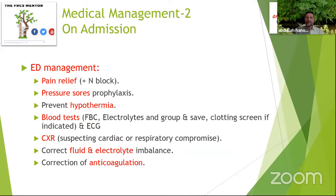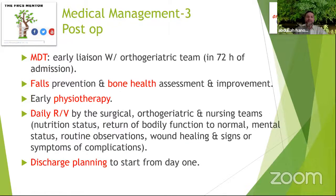You have to do blood tests, and the basic blood tests are full blood count, electrolytes, group and save. You do clotting screen if the patient has anticoagulation. You do a chest X-ray if there is a need to, and this follows your local guidelines. ECG is mandatory. If you note any imbalance in the electrolytes or fluid, you have to correct that as soon as possible, in order to have prompt surgery. And you have to correct anticoagulation. And again, you follow the guidelines, or you speak to the hematology team to help you with that.